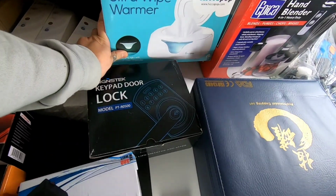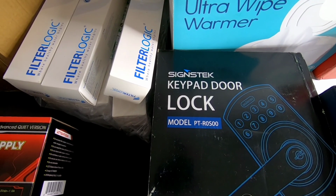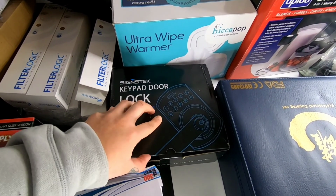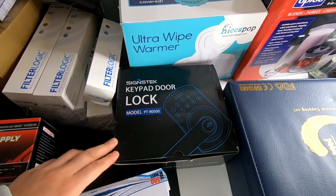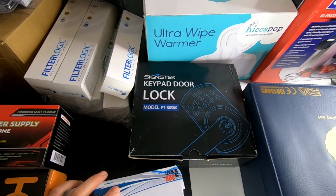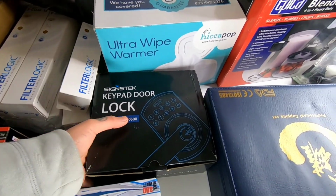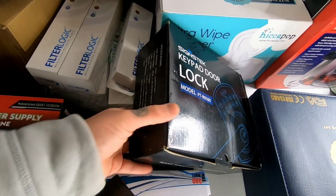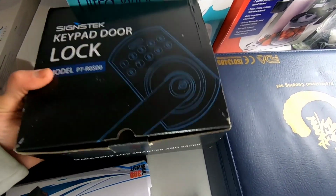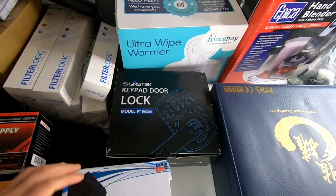So, moving on, we have a Science Tech keypad door lock. So I believe it's bronze, and you know, that was a steal for $7. My friend actually picked up a bunch of these for his house, so gotta see how that worked out for him. But definitely feel like I can fit this in a padded flat box. Looks to be maybe about 5 pounds, but for $7, you can't beat it.